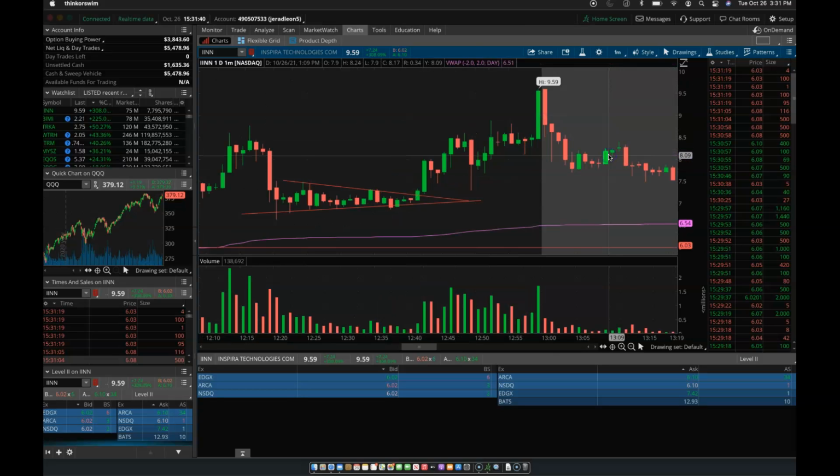So I'm going to adjust this here so I can show you how I had it. I kind of had it like this. And so when it perked out of here, I mentally bought some shares at like 713. As soon as it perked out of here, I was mentally buying some shares. And then when it cracked right back down towards 7, I was like, yeah, I'm out. And then that was that.